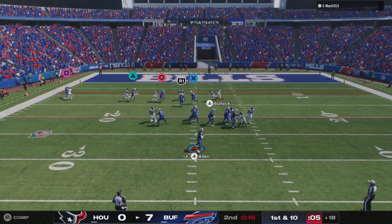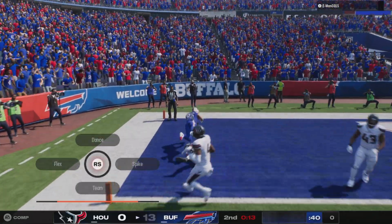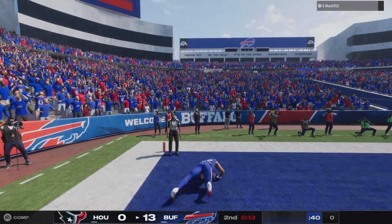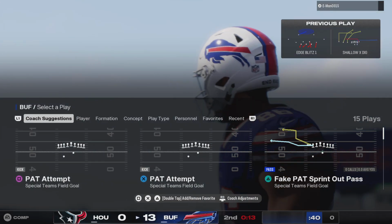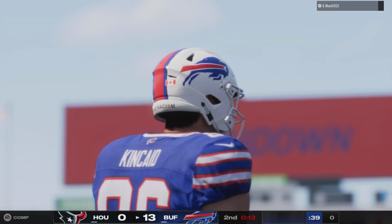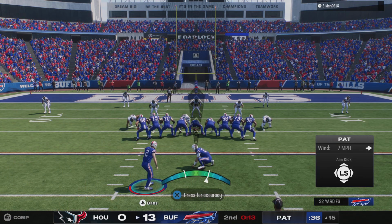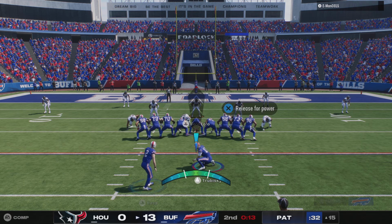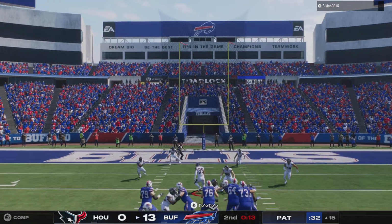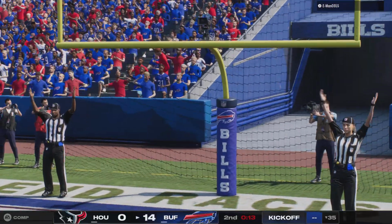To the air, Allen. Throw left side to Kincaid. And he is into the end zone for a Buffalo touchdown. Dalton Kincaid as the first half is winding down. And the Bills would extend their lead here just before halftime. Extra point by Bass, up and good. And it's now 14-0.